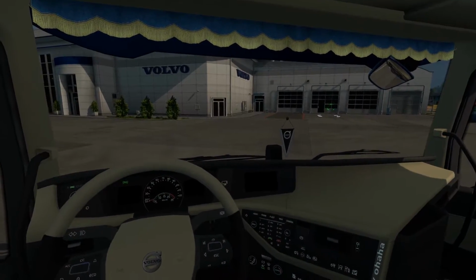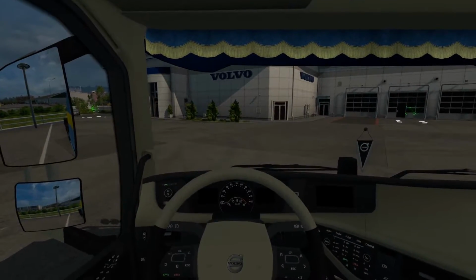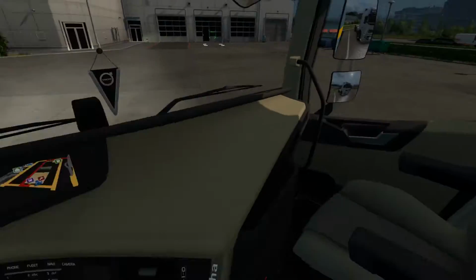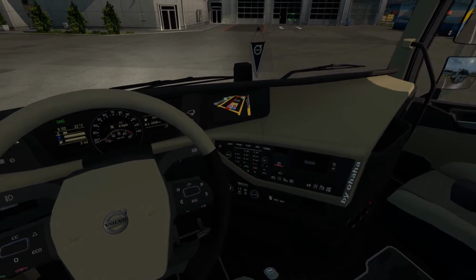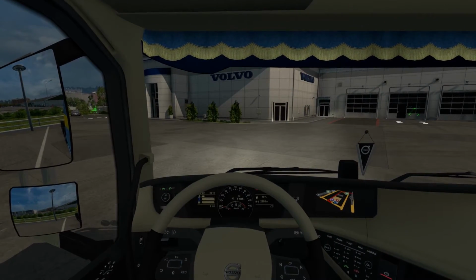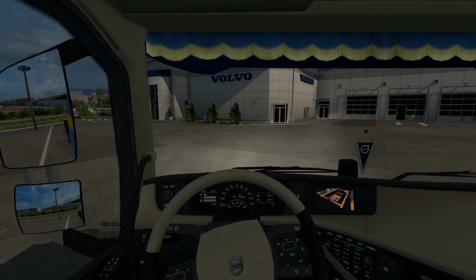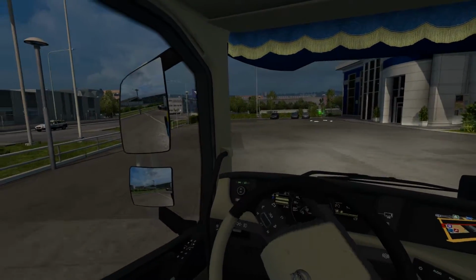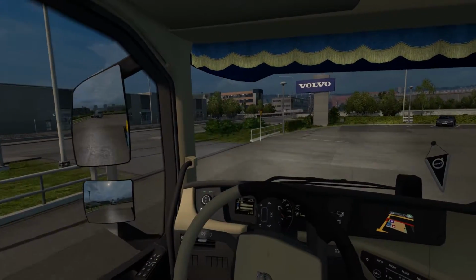I have gone for the curtains this time. I don't usually go for them. But yeah, I think you're all used to the Volvo interior and all the buttons, like your parking brake down there. So yeah, I'm not going to go through it. And I have also got a job in the sat nav, and it hasn't got very long left on it. So I do need to put my foot down today.